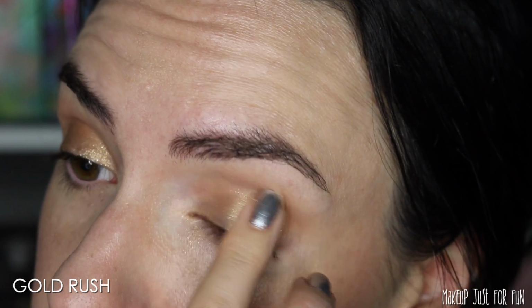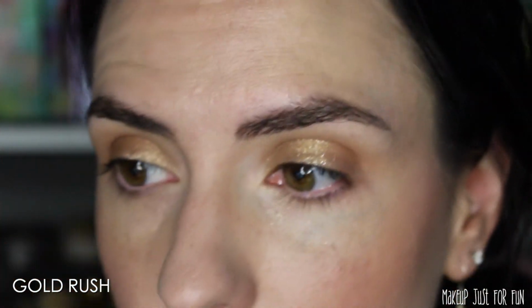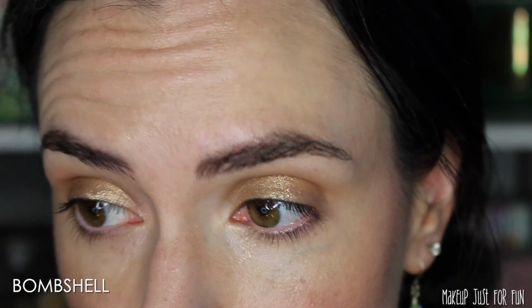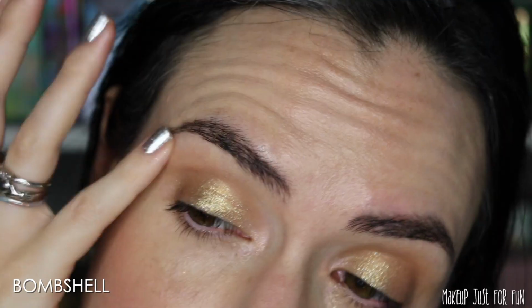It looks great. It wore well. I wore it for a long time and it's pretty. But it doesn't have that special wow factor for a $22 single eyeshadow that I personally am looking for. It's a nice eyeshadow. I liked wearing it. I would wear it again.